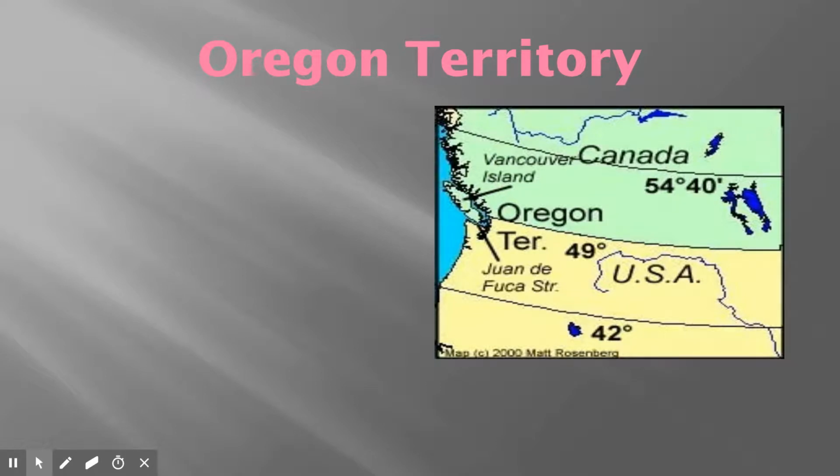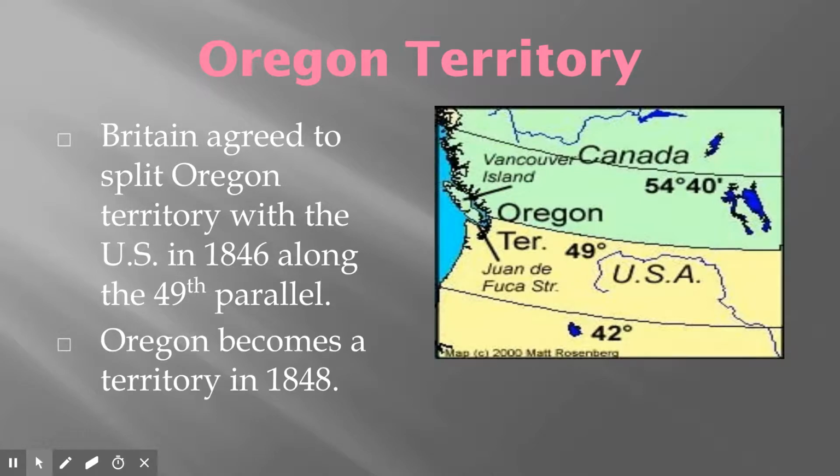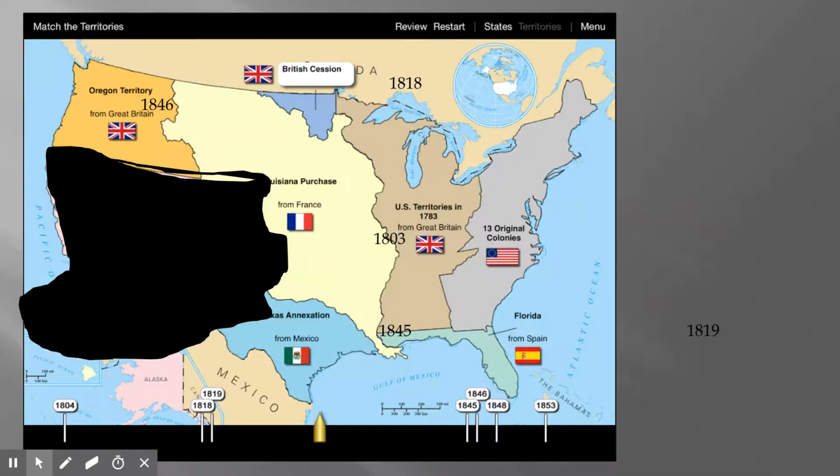All right, so Oregon Territory, we pick up this piece. Great Britain agreed to split Oregon Territory with the United States in 1846, right along the 49th parallel. The interesting part about the Oregon Territory is that while we are just getting started with a war with Mexico, we're still dealing with land expansion, because the Mexican-American War started in April of 1846. Oregon Territory is assumed right around the same time. So Oregon will become a territory in 1848, officially when it's adopted by Congress.